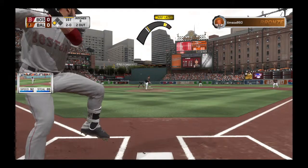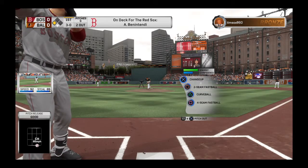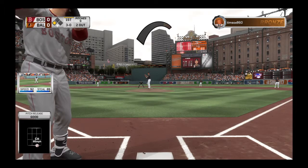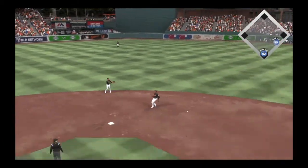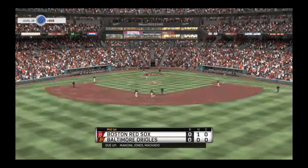The 2-0 on the way. 3-0 now. Good check swing on that off-speed pitch. Clearly a sitting fastball ready to let it fly. He recognized it was an off-speed pitch and was able to hold up. Smoked on the ground up the middle. Machado is there. Throw on to Davis, takes care of him, and that'll end the inning.